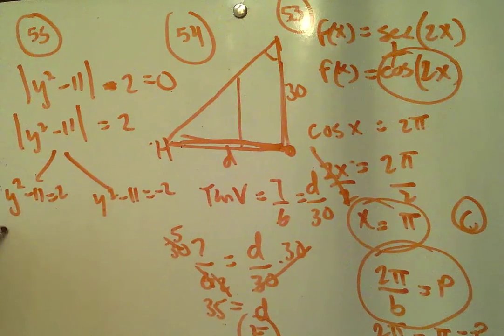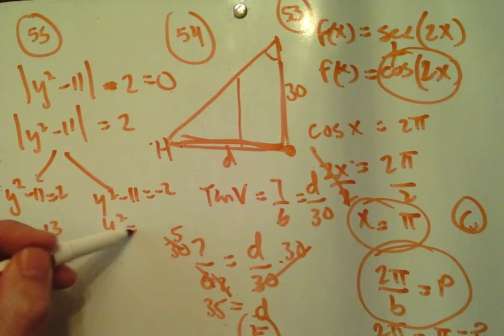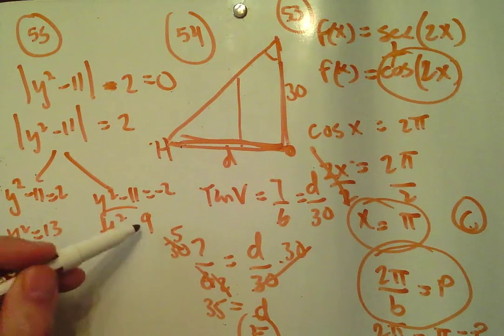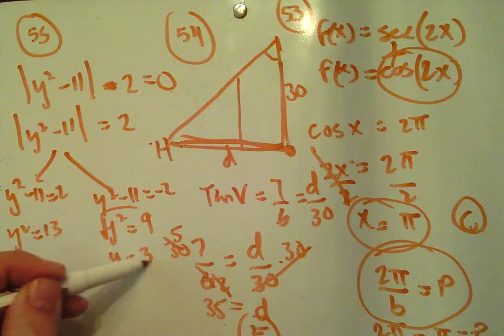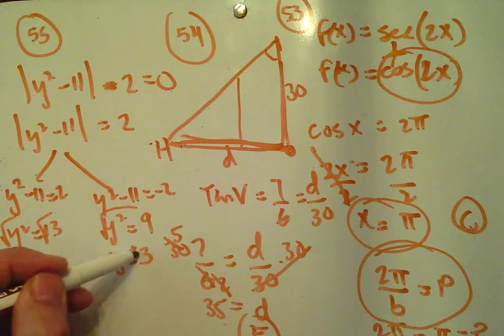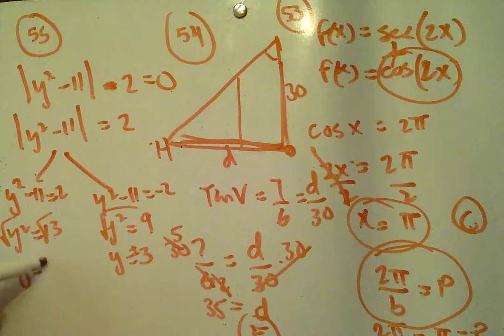I'll add 11 to both sides. I'll get y squared equals 13. And here y squared equals 9. And when I take the square root of both sides, I get y equals 3. And over here, when I take the square root of both sides, don't forget the plus and minus. Y equals plus and minus root 13.